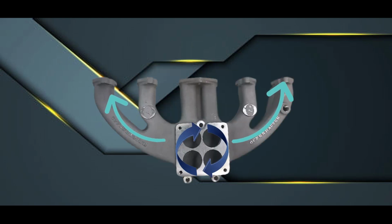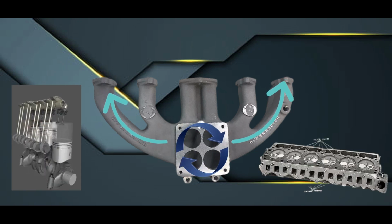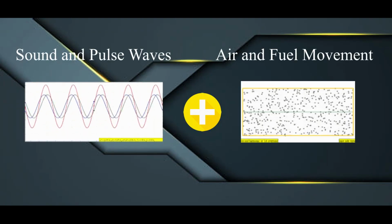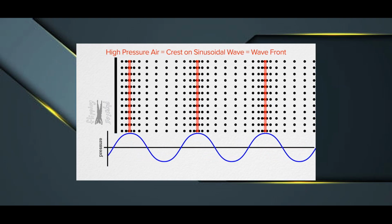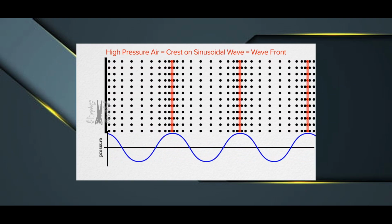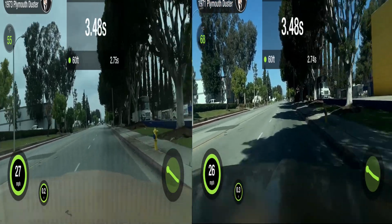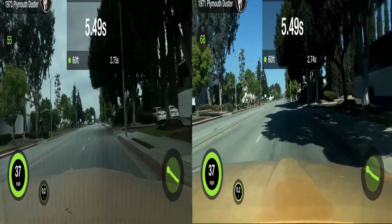The intake length and plenum volume were specifically designed in conjunction with its valve timing and reverse flow cylinder head. This creates the Slant 6 secret weapon, sonic resonance. We will dive more into this in upcoming videos, but for now, let's just say its volumetric efficiency is off the charts. Both of these examples are directly reflected by these results, as they each climb past the identical 60-foot jump times and into the mid to high RPM range.